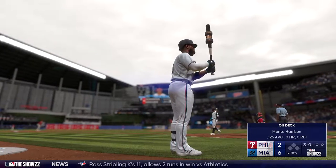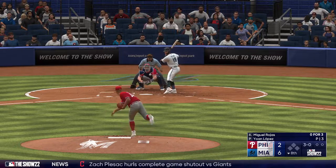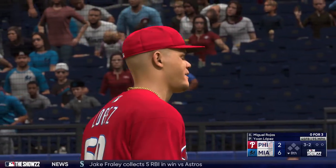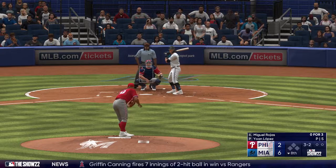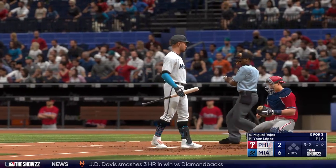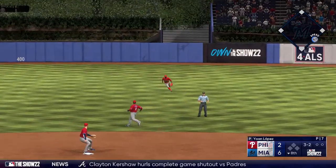That one missed. Now 3-0. In for a strike. Now 3-1. And now a full count. And a pitch. Fouled off again, and it remains 3-2. The pitch. Bounced up the middle, and it's two for a hit.